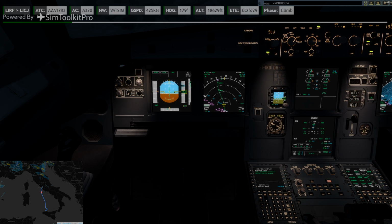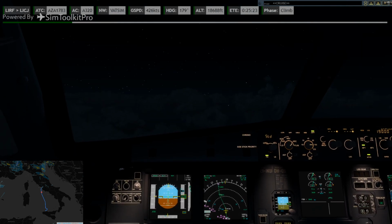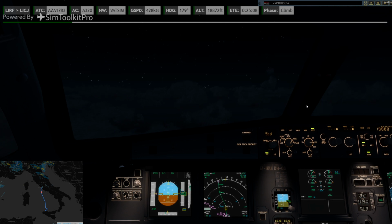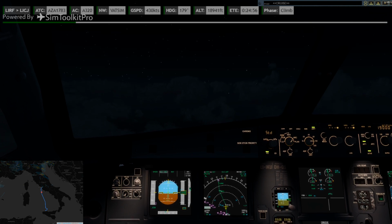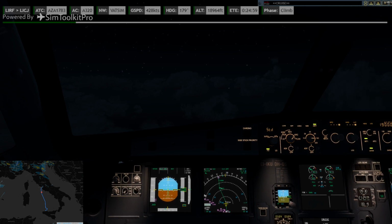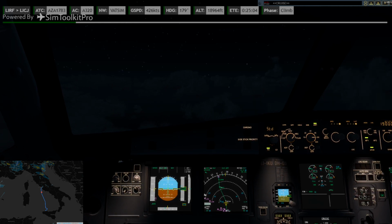Swiss 1726, turn right heading 130. Right, 130. We asked for flight level 150. They gave us 190. Continue descent flight level. That's why I question. I thought first he was clearing us to 90, and then to 150. That's what it was filed. But no, he gave us 190. I don't know.